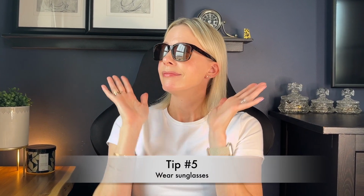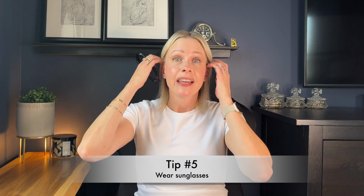My fifth tip, excuse me for a minute here, is to wear sunglasses. Not only will sunglasses help protect your eyes from UV damage, how's my hair? It always looks bad when I take off my reading glasses or sunglasses. But it'll help physically protect your skin from the damaging rays of the sun, and not only that, it helps to prevent you from squinting.